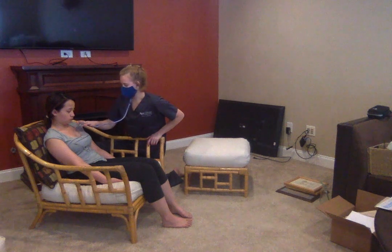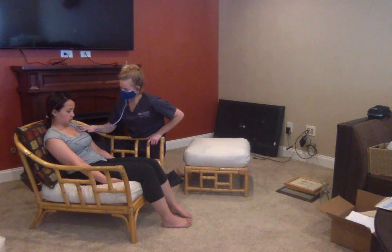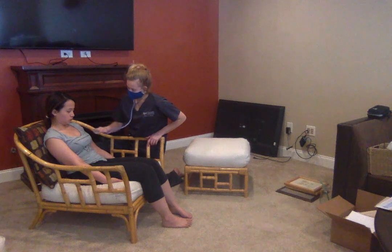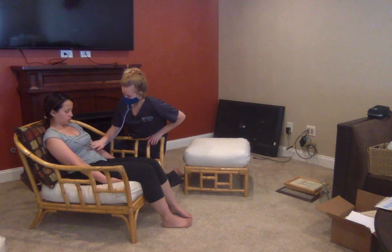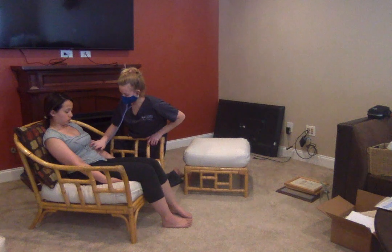Pulmonic valve is on your left side between your second and third intercostal space. Tricuspid valve, which is on your left side between your fifth and sixth intercostal space. And mitral valve, which is on your left side between your fifth intercostal space, mid-clavicular.